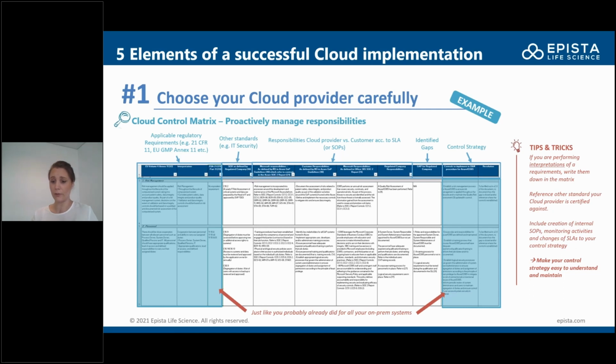And then, of course, really, really important, make sure to say, is that something that you need to get into the service level agreement? Is there some other type of contract or agreement that you get in? Is it where you will establish an SOP? Is it maybe something where the cloud provider will establish another SOP? So how are you going to go about that? And if you look at that matrix as a whole, in the end, it's not very different to what you normally do with all your on-prem solutions. So if you are assessing something that you're using in a GXP environment, you say, I need to follow 21 CFR Part 11 or Annex 11, you're comparing, saying, okay, this is the requirement, those things that I don't have, what is my control strategy for that?